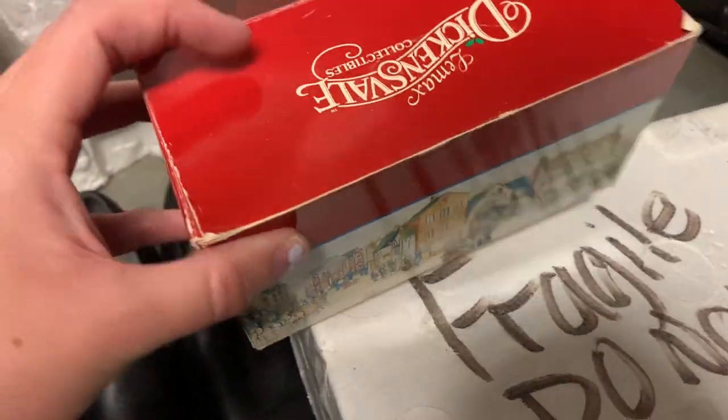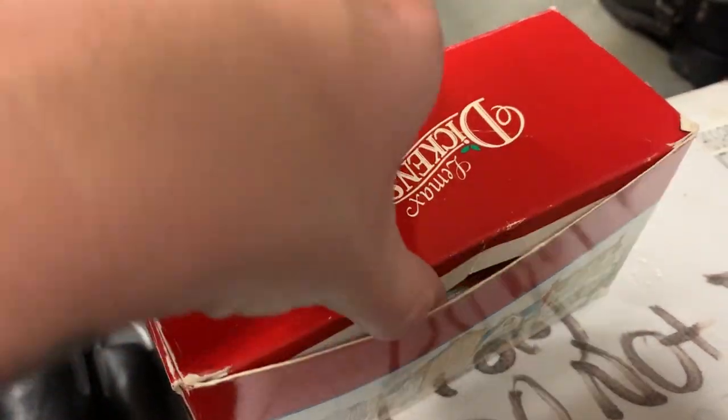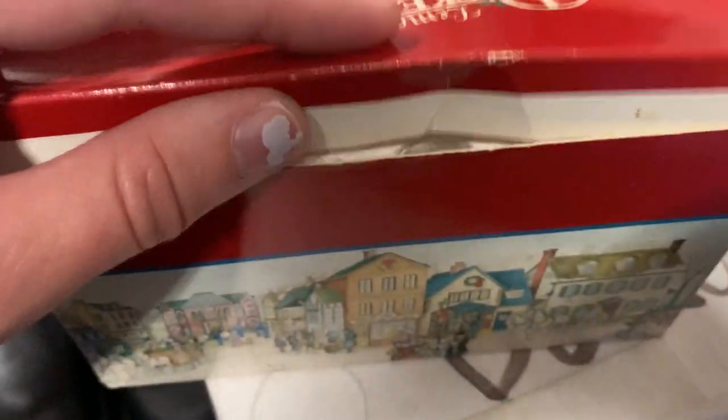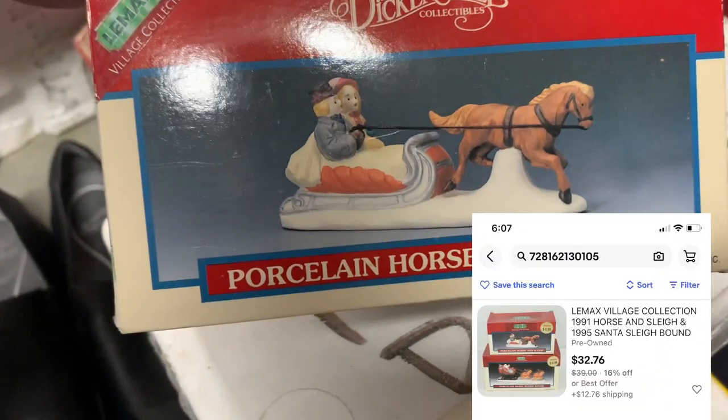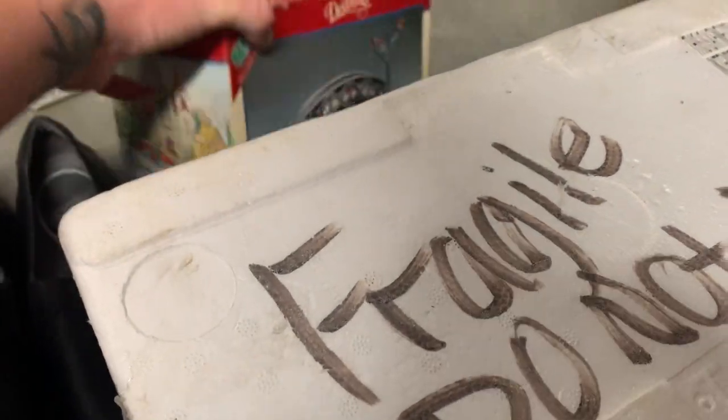I grabbed a couple of Lemax things, or Lemax, however you want to say it. Their Halloween stuff is what you really want to look for. The Christmas stuff, not so much. But this is like a little, it's hard to show you without taking everything apart. I knew this was going to be difficult. It's like a little sleigh ride in there. I think there's a picture. Yep, that would have helped. So a horse and sleigh. Again, these were super cheap and she made me a huge bulk deal.